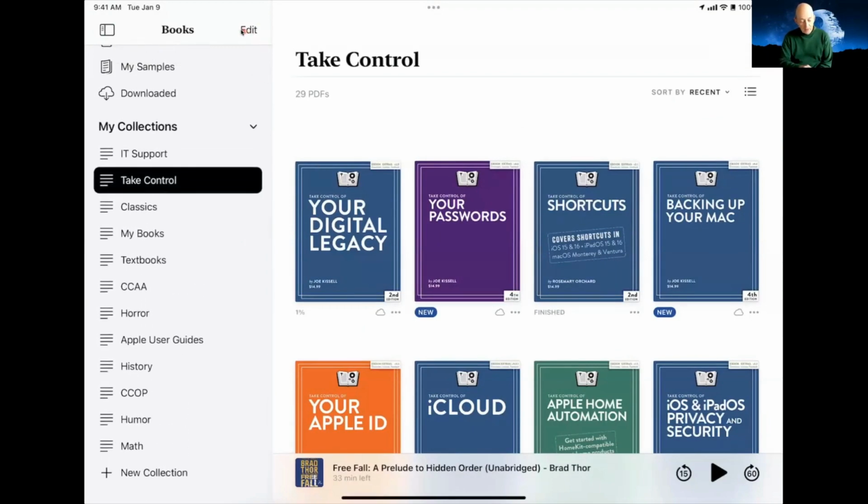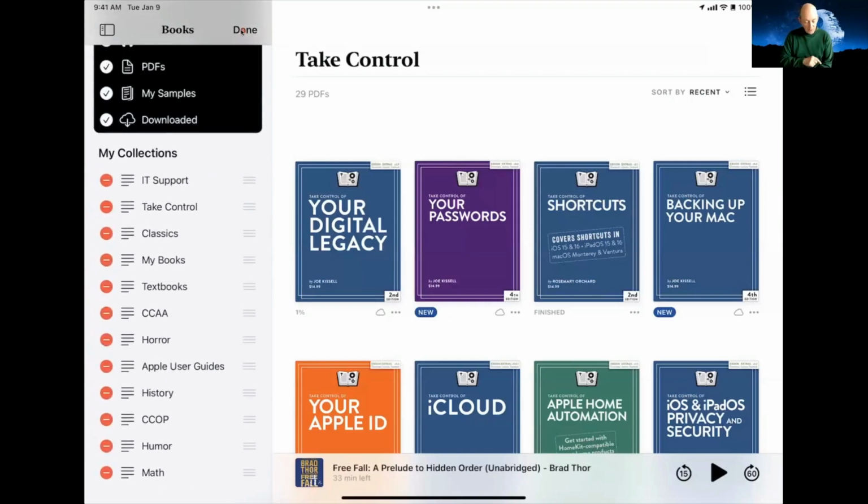In fact, when you're looking at this sidebar view on the left, if you tap the edit button at the top of the sidebar view, you can also remove collections from here, which is not going to delete the books themselves, just the collection that exists. It's kind of like deleting a playlist in the music app. You're not deleting the music, just the playlist. And you can reorganize these if you like by just dragging, using this little gripper handle to move these things up or down.